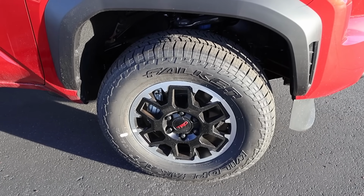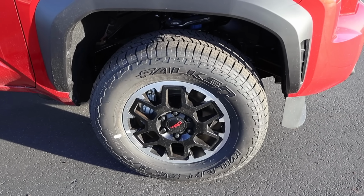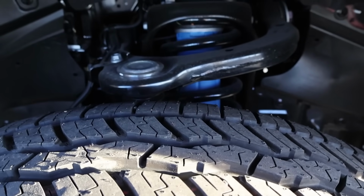Tire wheel setup is 265 by 70 by 18. You get special wheels with the TRD off-road and, you know, soft all-terrain tires, but they're still all-terrain tires. Now this is also going to come with Bilstein shocks. It's coil sprung front and rear, solid axle in the back though.